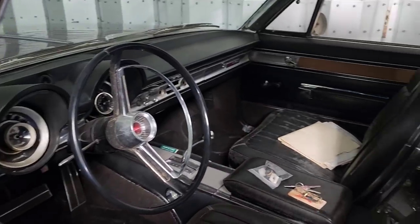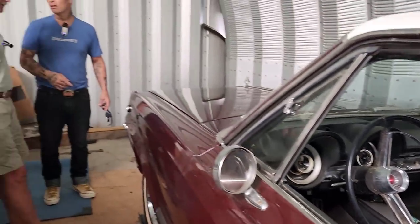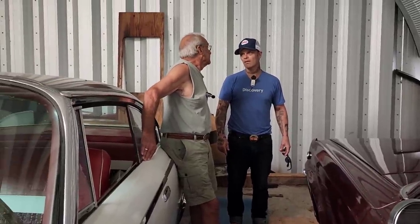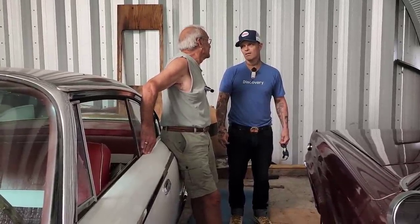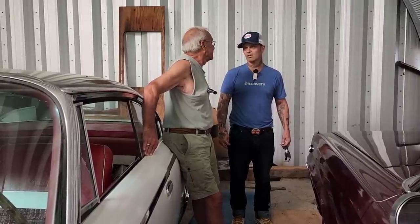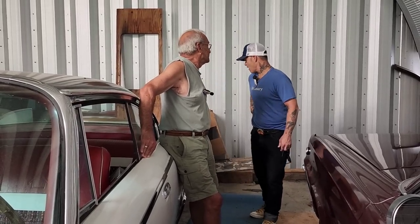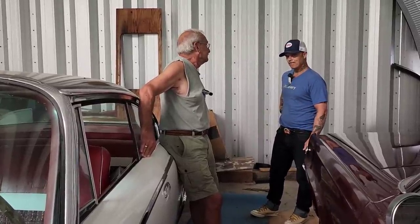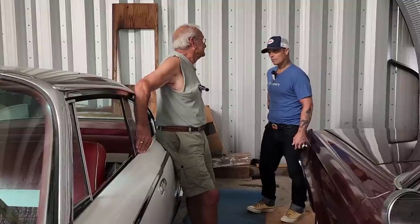So what hooked you on these Plymouths and Chryslers? Oh, when I was a kid, I had a 60 Ford, and I traded it for a 61 Dodge, and the 61 Dodge was the best car I ever had. And that's what hooked you. So I've been a Dodge fan ever since. That's how it goes. The 60 Ford was likely the worst year Ford ever made anyway. My first car was a 56 Chevy, so.